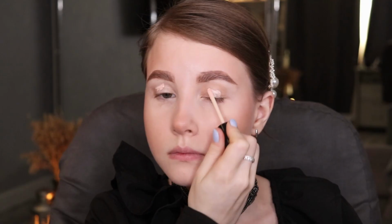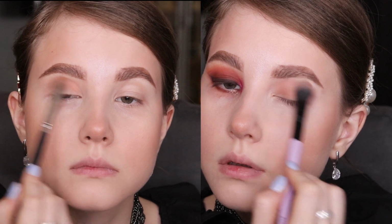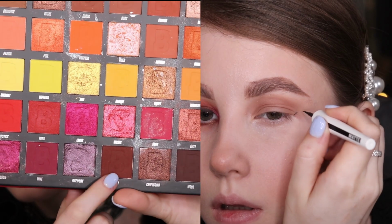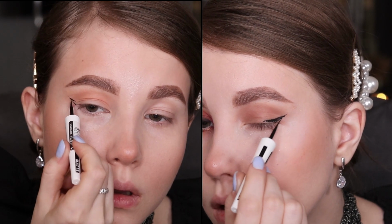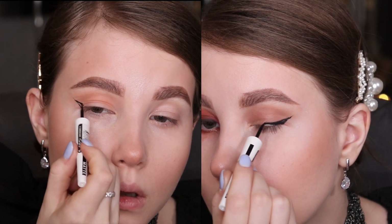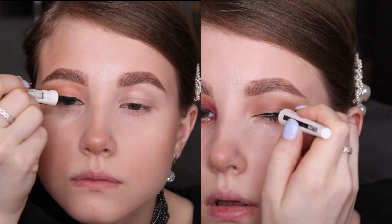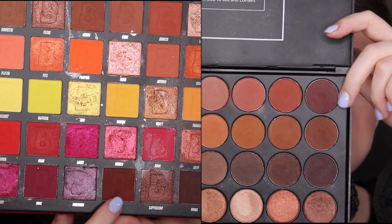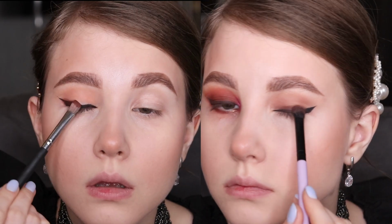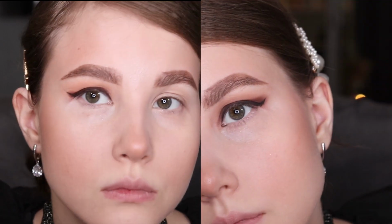We're going to get started with priming. I'm using leftovers from Essence Primer and then going into my BH and Beauty Bay palettes. The first shade is going to be a transition color. It doesn't really matter which one we use. Then I'm going to use a really beautiful shade as a guideline for an eyeliner, and then move into my brown shades. The difference between the two looks is that the left eye is going to be a little bit more pigmented with orange, and my right eye is going to be a little bit less pigmented with orange.